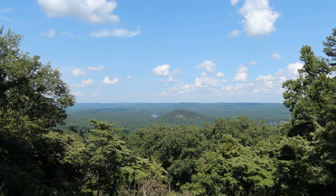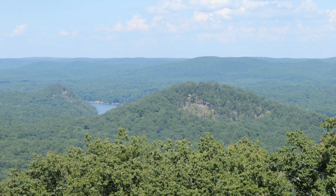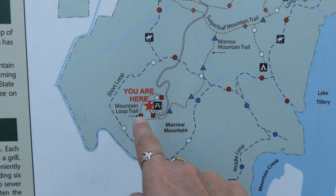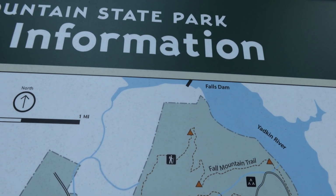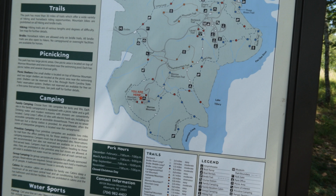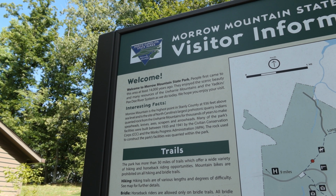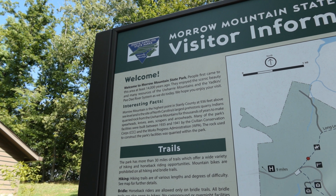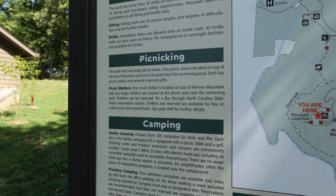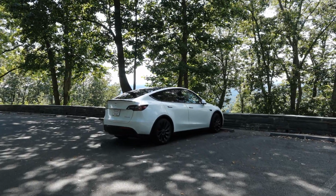Totally gorgeous up here. So we are here. Oh, there's a dam. We're not anywhere near it, but there's a dam. It doesn't look like you can get to it either. So we're at 936 feet here, which is not super high elevation, but it's a little bit. The Civilian Conservation Corps, kind of like Jordan Lake, was involved. And there's rock quarry work that was done here, first by the Indians and then later on.